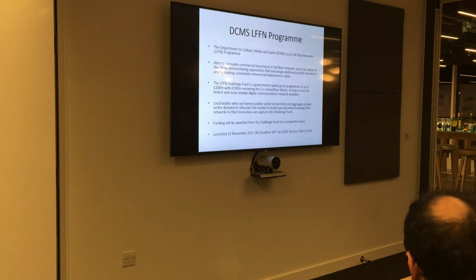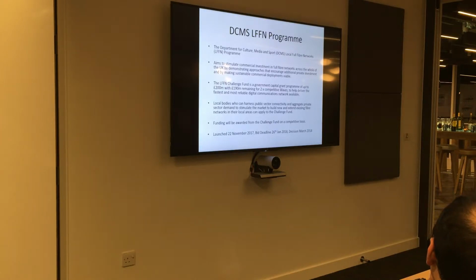fibre infrastructure. And without going into too many details, I've structured bids around four themes. One is around public sector anchor tenancy, so that's, for example, a long-term contract for council buildings, NHS sites, GP surgeries, etc. Another theme is around gigabit connection vouchers, so those are going to be managed centrally by DCMS, and they will subsidise the cost of businesses connecting to full fibre networks.